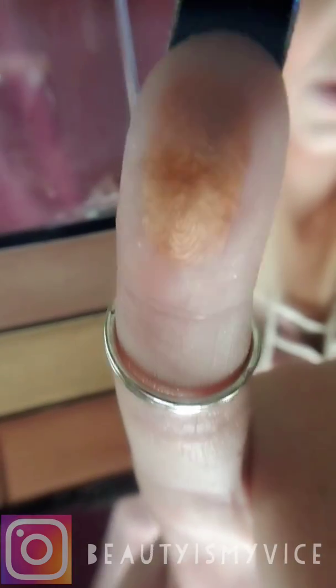That's pretty. And then this one is another darker one, which I would use more for like a contour, highlighted contour. It's really pretty and glowy though. You can also use it for your eyes. All these would work well with your eyes if you want a glow eye.